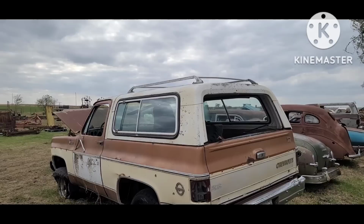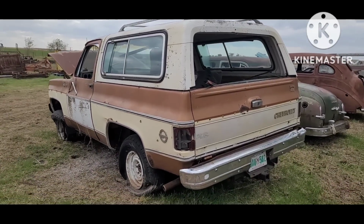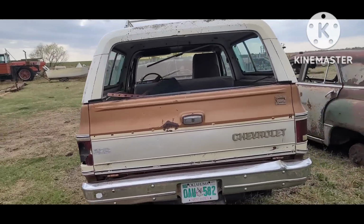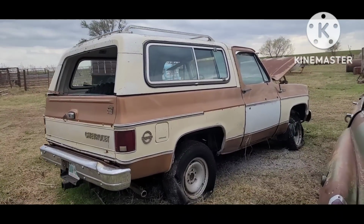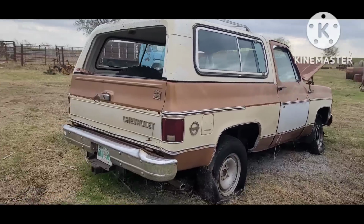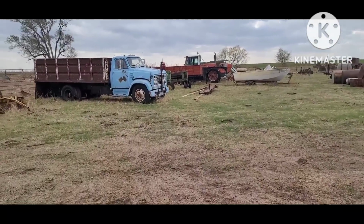Kind of a neat color combo, copper and cream. Not super common. Does have the luggage rack up there on the topper. Don't know if that's factory. Overall, realistically, for the amount of repro parts that are available for these, that one's definitely restorable.